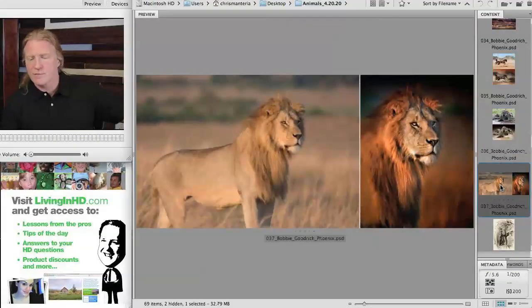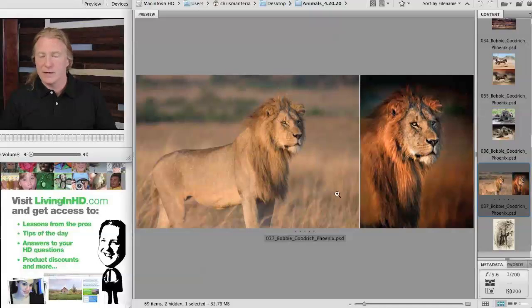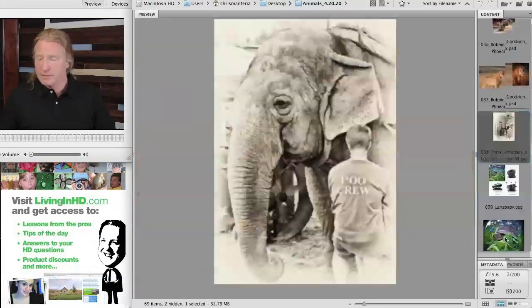Same thing here, another shot from Bobby, and you can see she's got a tighter crop of the lion, really boosted up the color, the saturation, sharpened it up, and giving you a lot of detail in here. Even right in here, you can see where the whiskers come out. Here it's very flat on this part, but here they just pop out. She really darkened up that background to make the lion much more menacing looking.